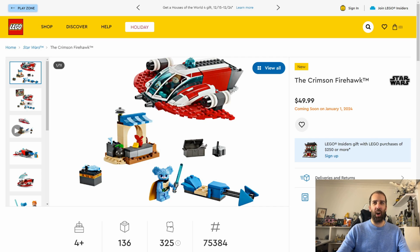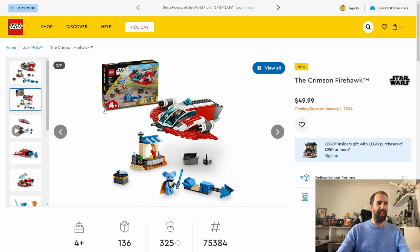The second set is pretty poor. It's the Crimson Firehawk, priced at $50 or £47. Again, like Jurassic Park, it's incredibly overpriced for what it is. 136 pieces. I mean, what are Lego doing? Against these 4+, I don't know why Lego are charging. It's ridiculous.